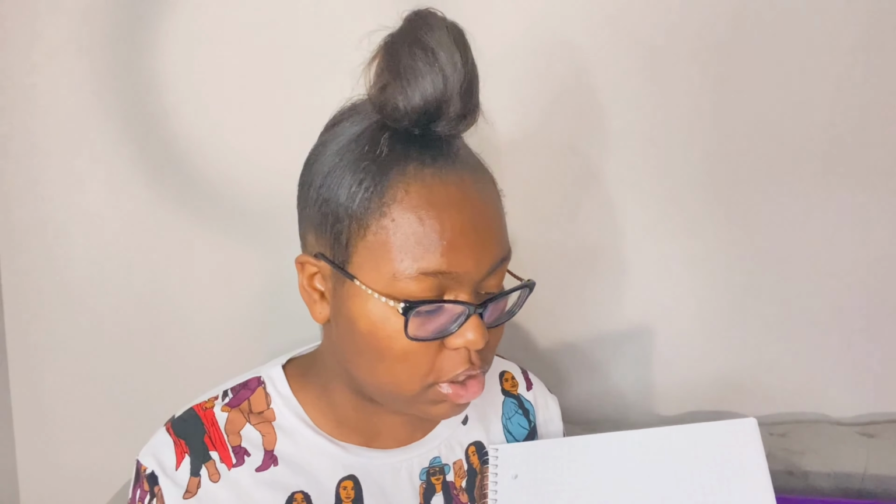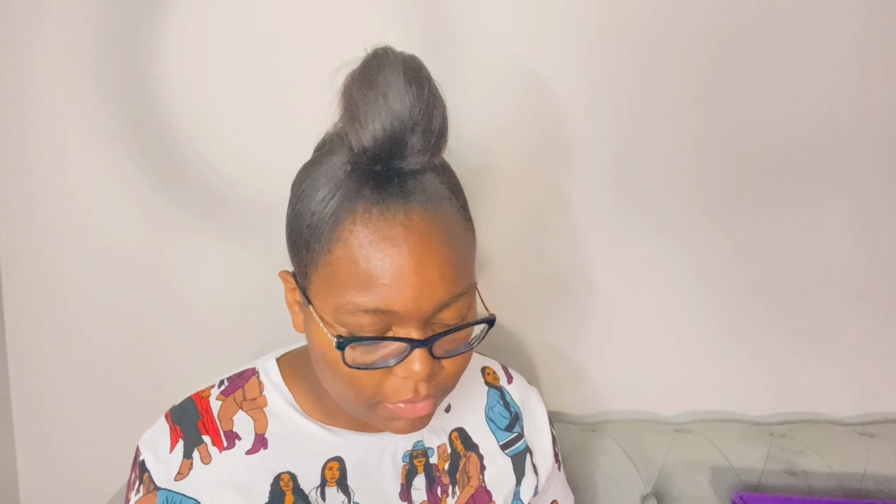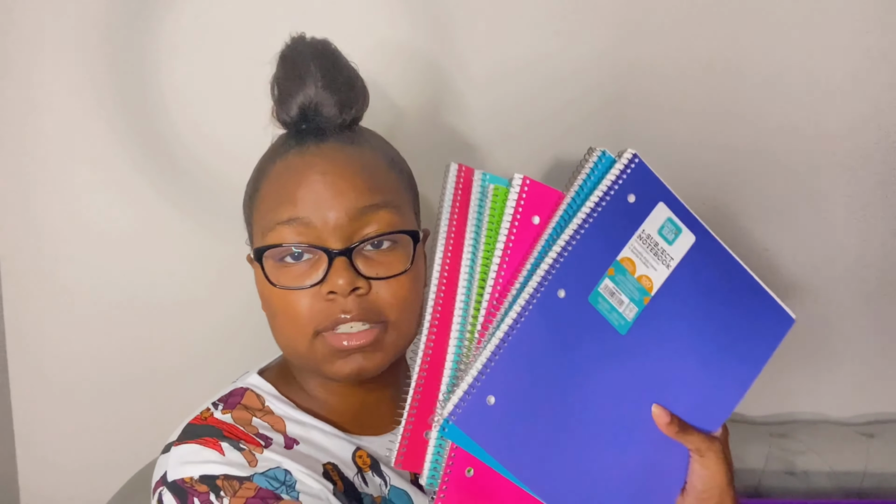And then last but not least, I have a whole lot of spirals. So this first spiral is actually 5-Star brand. And this has a pocket in here, so I could put papers in here if I wanted to and use it as a folder. But what's really unique about this spiral is it's not even a notebook. It's actually a graphing notebook. So I think I got this my junior year because I was taking Algebra 2. And I honestly never ever used this. If you guys can see, it has a lot of graph paper in here. I think it's like 100 sheets or something. So I never used this. I don't know if I'm even gonna need this for college, but it is something that I have just in case.